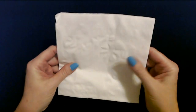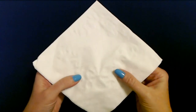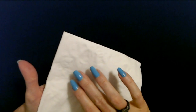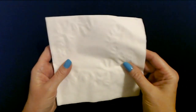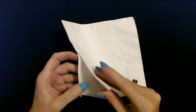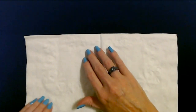Now this next item that I found is a paper napkin. Well, this is one of the fancy napkins. It has embossed designs on it. Oh, look at the flowers. It has pretty flowers. I feel underdressed. This is too fancy. You can open it up. When you open it up, you really see the designs a little bit more.